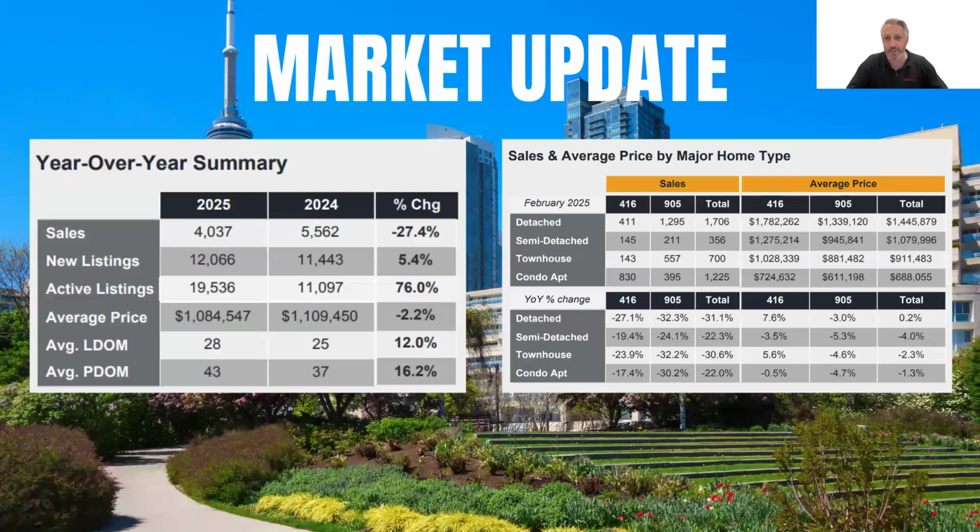And then if you look down to the condo market at the bottom of that chart, year-over-year change, prices down about 0.5% in the 416 and about 4.7% in the 905. So we're still seeing a little bit of a sluggish condo market happening in terms of prices.